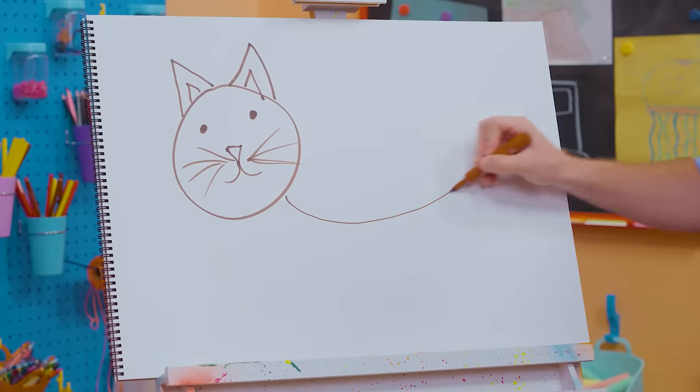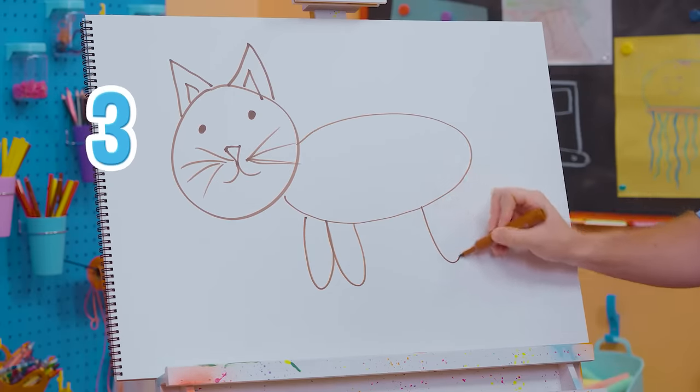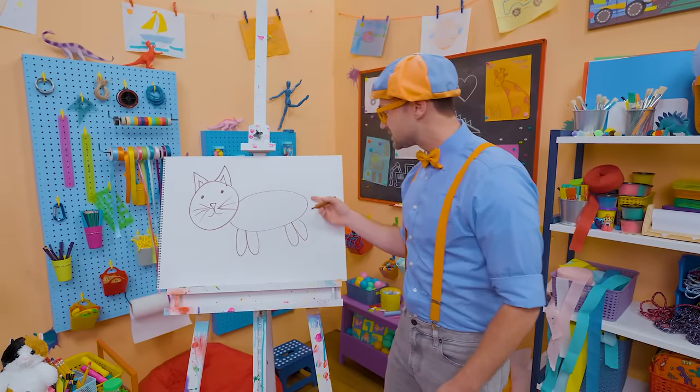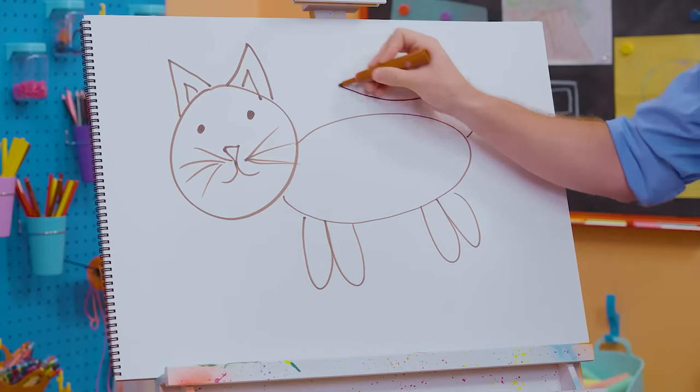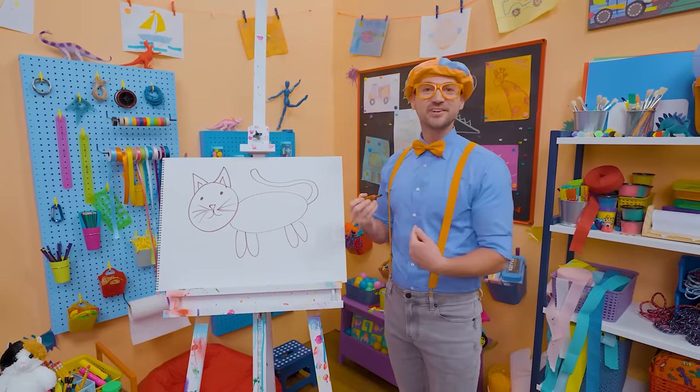Yeah, let's go big oval just like that. And then one, two, three, four. Four legs. Ooh, and what's it missing? Yeah, the tail. Here we go. Whoa, yeah. Wow, I sure do like cats.